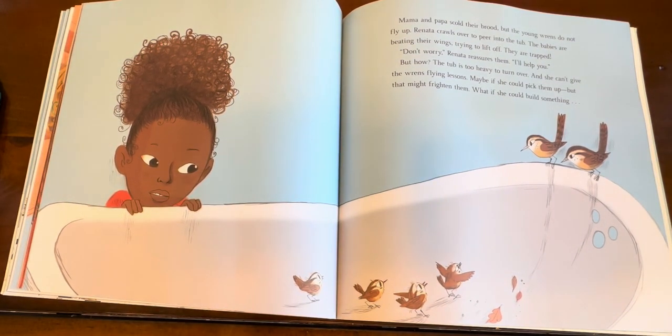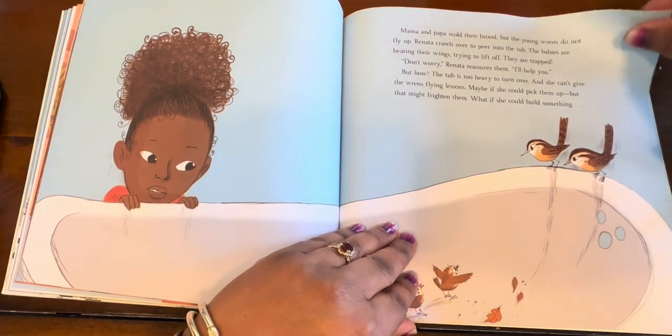Renita crawls over to peer into the tub. The babies are beating their wings, trying to lift off. They are trapped. Don't worry, Renita reassures them. I'll help you. But how? The tub is too heavy to turn over, and she can't give the wrens flying lessons. Maybe if she could pick them up, but that might frighten them. What if she could build something? I hope she can help them.